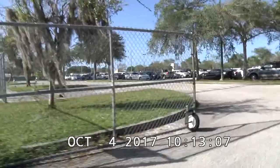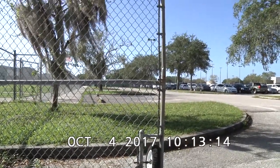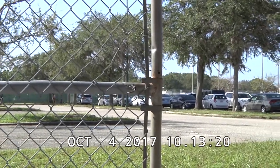We're going to go to the end of the same gate and notice that there's also some other issues right there. There's a piece of the fence actually missing in the middle, and that gate pole has a dent.